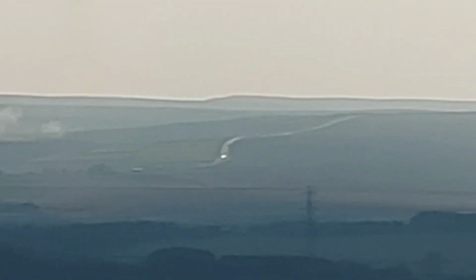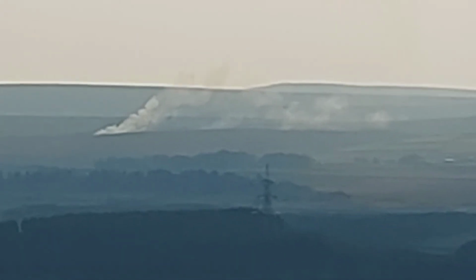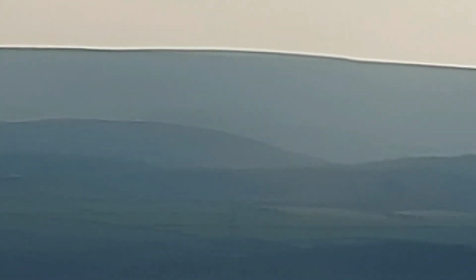Looking out at the Pennines. That road in the distance down there is the Woodhead Pass. Looks like they're burning. Stunning up here.